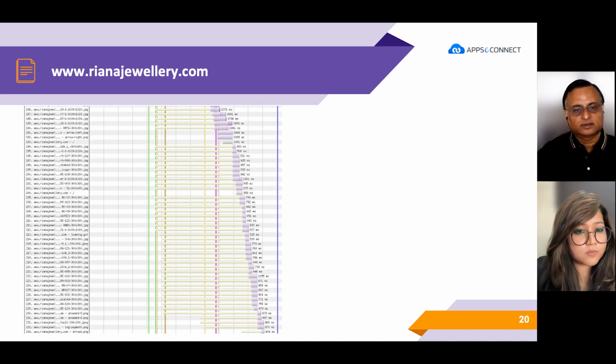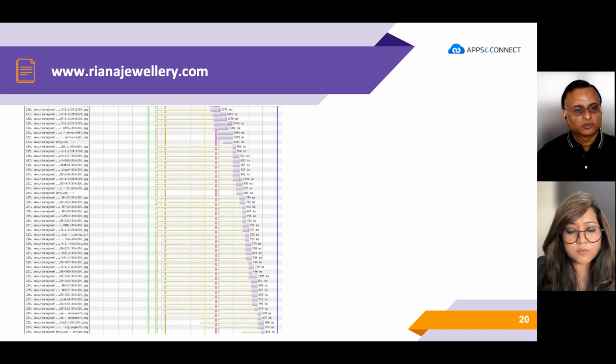This is a section of the waterfall. As you can see, there are a huge number of assets. This is taken from the middle of the waterfall, and I can already see that we are at asset number 234. Possibly they have 270 or so assets. A large number of assets are being loaded whenever somebody comes to the web page.